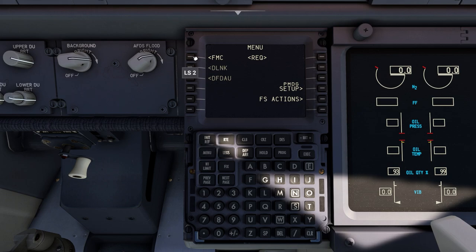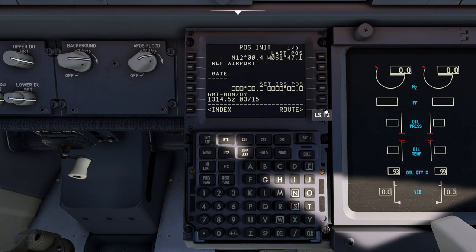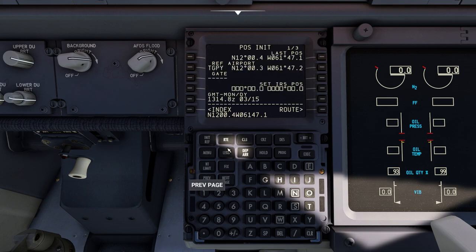Init FMC, 737-800, engine rating 26k, the AIRAC data is active till the 21st of March 2024, so let me just do the pause in it. Reference airport is Tango, Golf, Papa, Yankee. And we can take the left GPS coordinates, put it here.